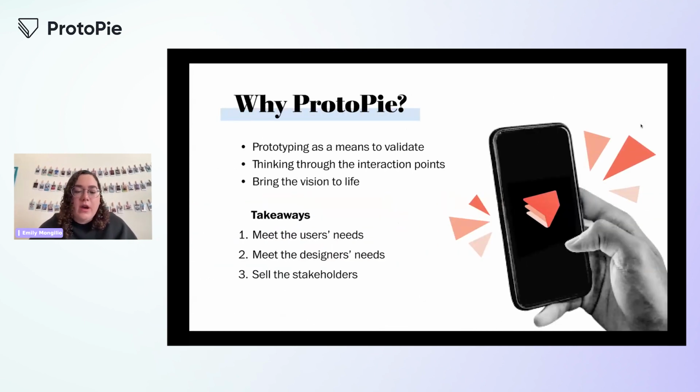So why ProtoPie? I think in general, prototyping is a means to validate an idea, test out, experiment with what you're working on. Prototyping can be a fast way to do that and see if this idea works without wasting the resources of launching something, but you can also bring it to life. And I think one of the questions would be, could this have been done with a low fidelity prototype? Maybe, but I think that with this kind of scenario, using ProtoPie is really important because you can actually bring those little interactions to life.